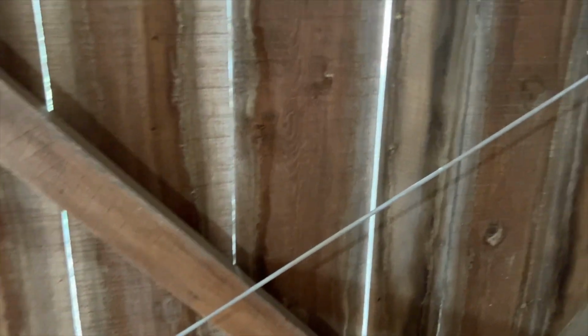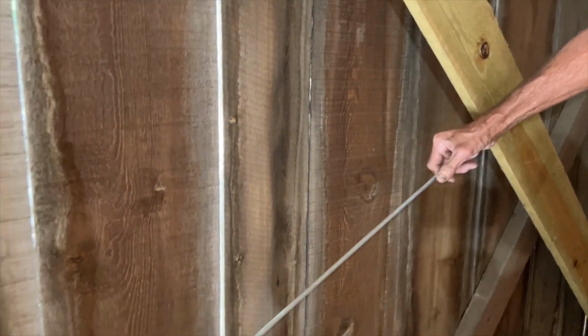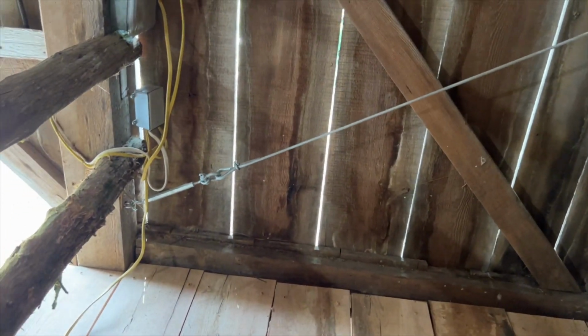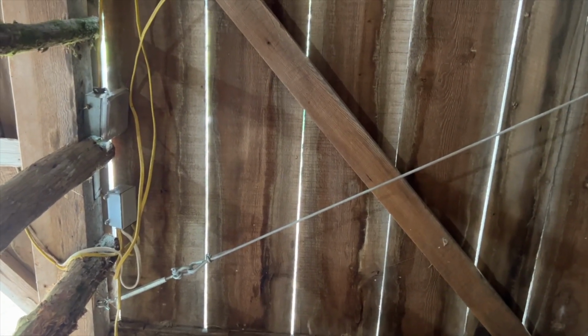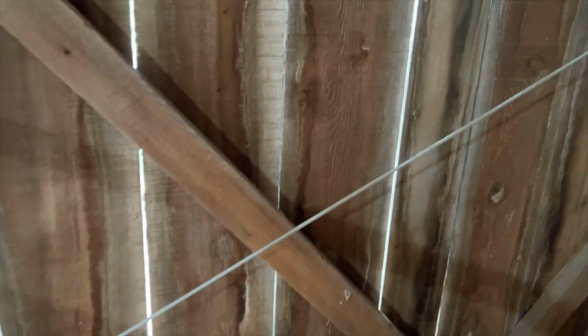I left them here for a reason, because this is the history of what saved the barn. Charles and Dave put these in, and they had them everywhere, up and down. It was hard to walk. You couldn't walk in the loft without getting clotheslined, but they're what kept the barn from falling.